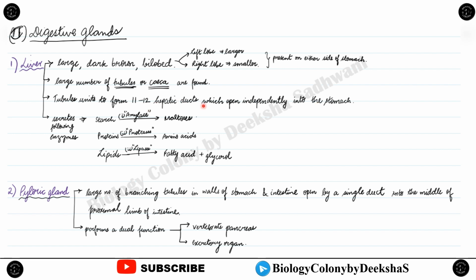So these hepatic ducts carry the secretions that contain the following enzymes: amylase, which digests starch into maltose; proteases, which break down proteins into amino acids; and lipases, which break down lipids into fatty acids and glycerol.